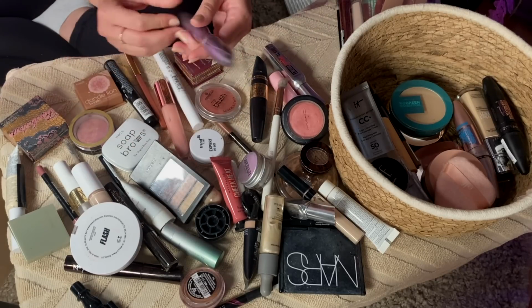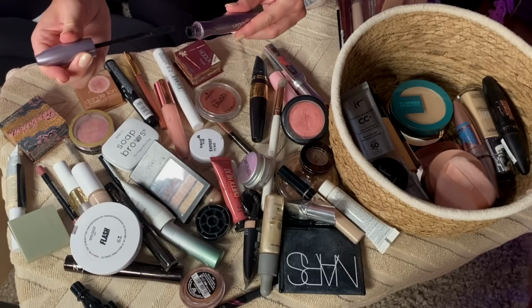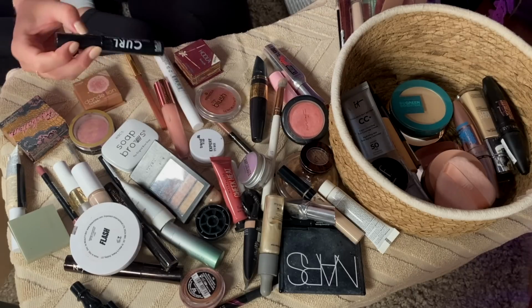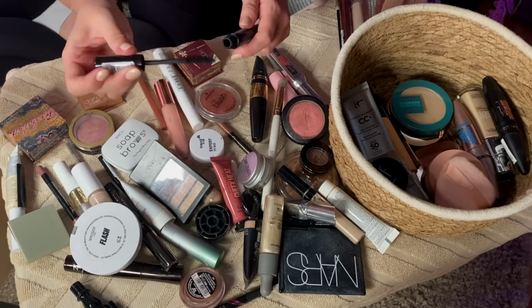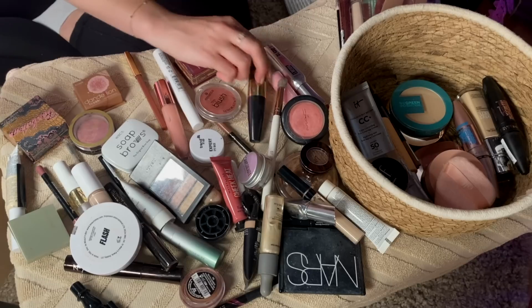Some that I don't like that I've tried. This one is just from a drugstore brand. Just gonna toss that. It's old. Same with this one. Never reach for this. Oh yeah, it's like a soft brush. So I don't really want to keep that.